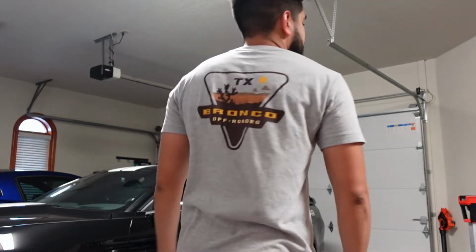Super awesome merch, very expensive, but really killer merch they have available for sale there at the Bronco Off-Roadeo base camp. Obviously we were in the Broncos for probably more than, I don't even know, 8 hours total in the span of 2 days. So I had a lot of time to just sit around, because when you're on the actual trail, you have to kind of wait in line depending on where you're at.